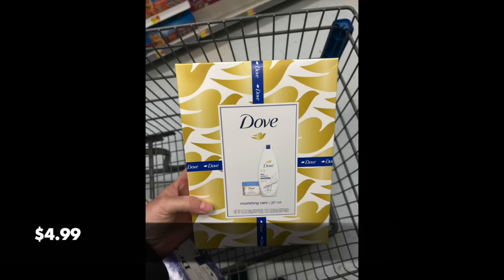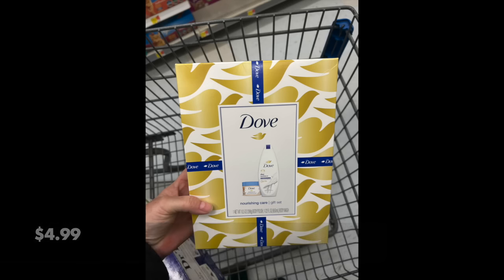So this first one, we're just going to look at these different gift sets. So this is $9.99, so it'll be $4.99 starting on Monday, and it is a Dove body wash and a body polish. I'm not sure if there's any coupons in this box or not. I didn't really inspect it too closely.